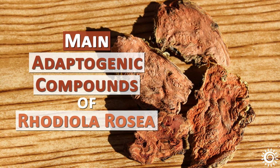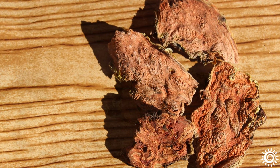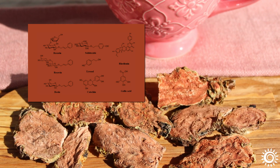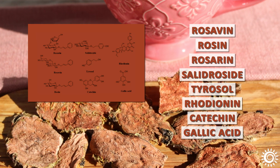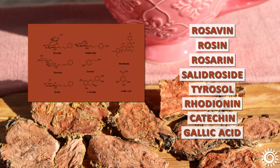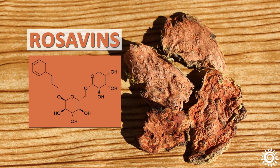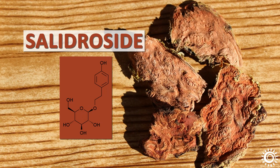Main adaptogenic compounds of Rhodiola rosea. There are a number of compounds in Rhodiola rosea that distinguish this species from other herbs. These include rosavin, rosin, rosarin, salidroside, tyrosol, rhodionin, catechin, and gallic acid. The two main active R. rosea specific constituents according to science are the rosavins, which include rosavin, rosin, rosarin, and salidroside.